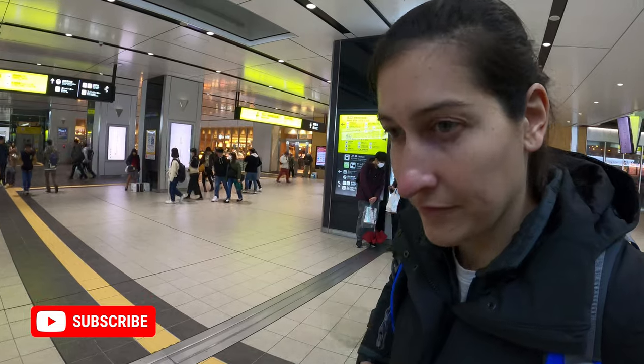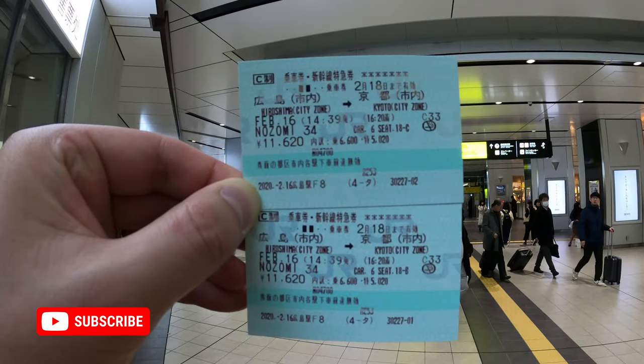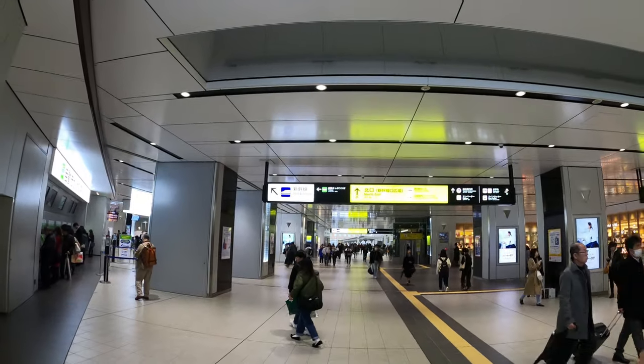Where do we get tickets to? Tell me. Tickets to Kyoto. We're in Hiroshima right now. From Hiroshima to Kyoto on Shinkansen.